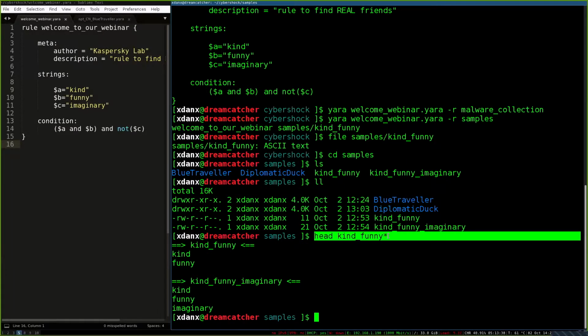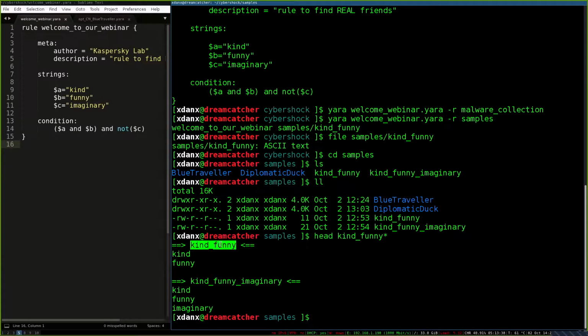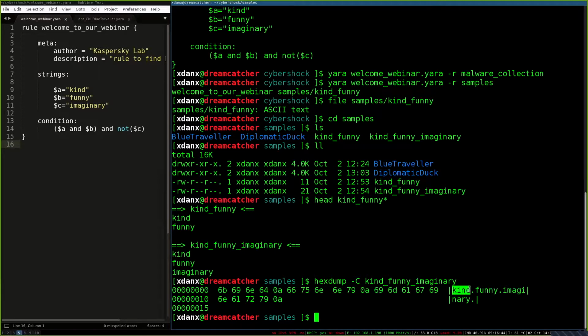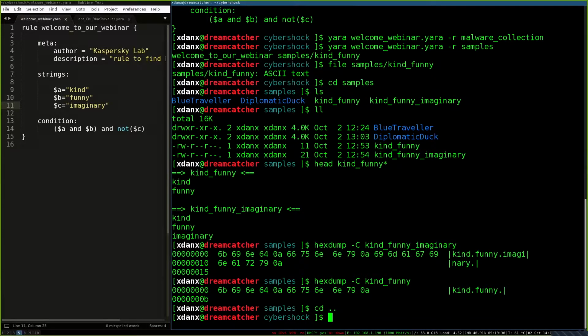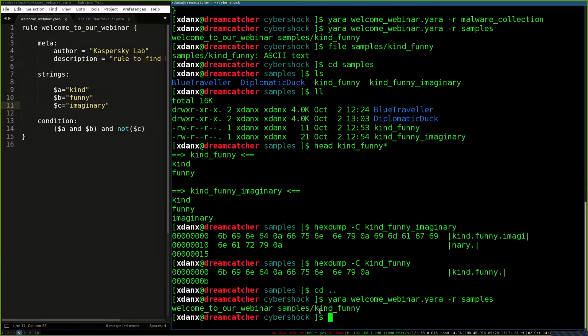Basically, I typed the head command, and this file, which is named kind and funny, has the strings kind and funny. This file, which is kind, funny, and imaginary, has these three strings: kind, funny, and imaginary. We can see this basically with hex dump as well. So we see kind, new line, funny, and imaginary, and then the other one is just kind and funny. So when we ran Yara using this Yara rule, we matched only kind and funny.